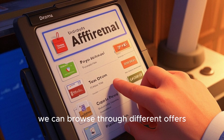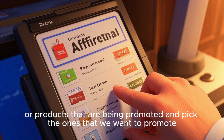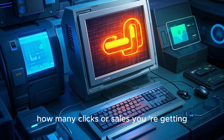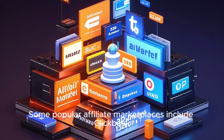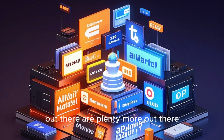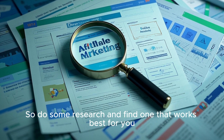As an affiliate, we can browse through different offers or products that are being promoted and pick the ones that we want to promote. Once you sign up, you will be given a unique link to track traffic and see how many clicks or sales you are getting. Some popular affiliate marketplaces include ClickBank, CJ Affiliates, Amazon Associates, but there are plenty more out there. So do some research and find one that works best for you.